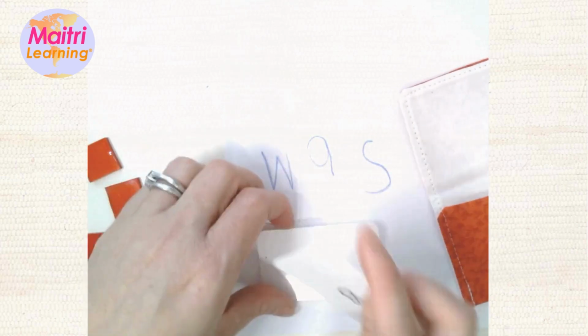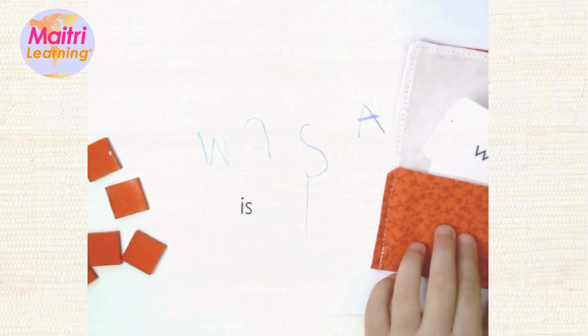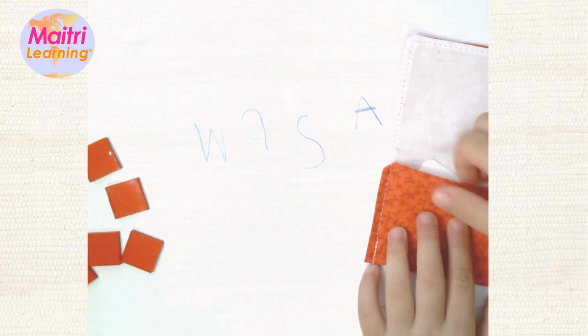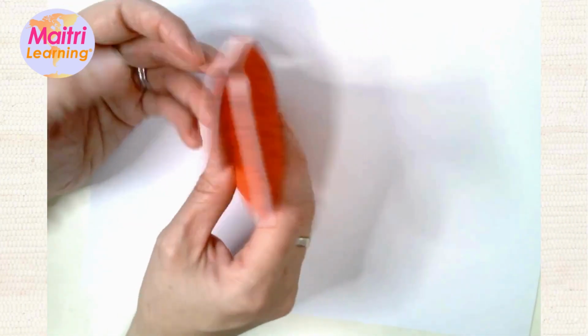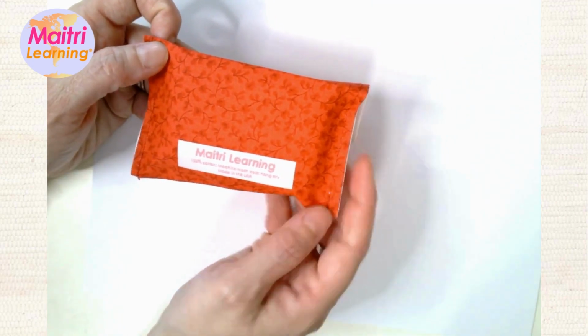Read them to me one more time as you put them away in our little pouch. As. Was. And the last one is. Very, very good job. Okay, well, next we are going to try a different activity with rapid word reading.